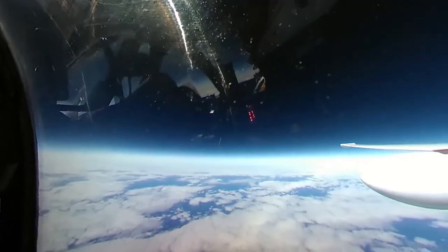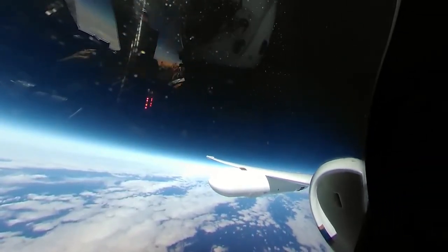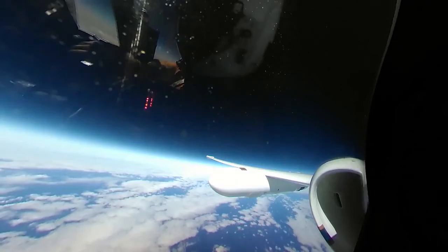The ER2. It's able to fly at 65,000 feet. That's above 99% of the Earth's atmosphere. It can easily collect data that we think would be useful and built into a future satellite sensor.